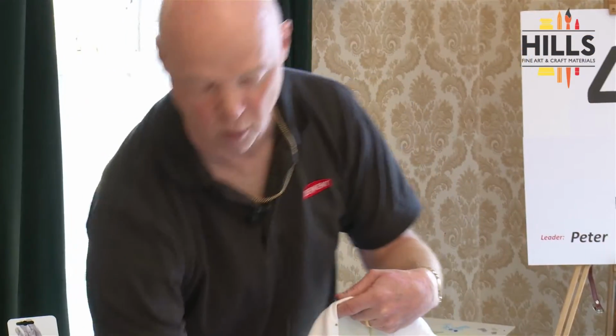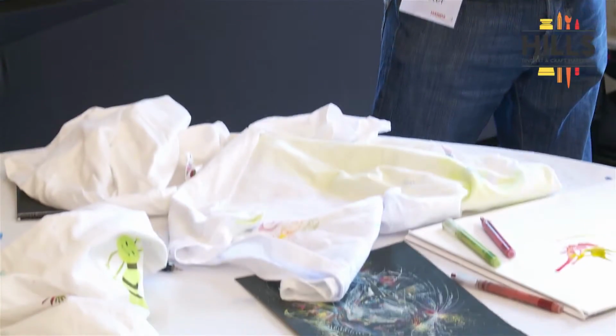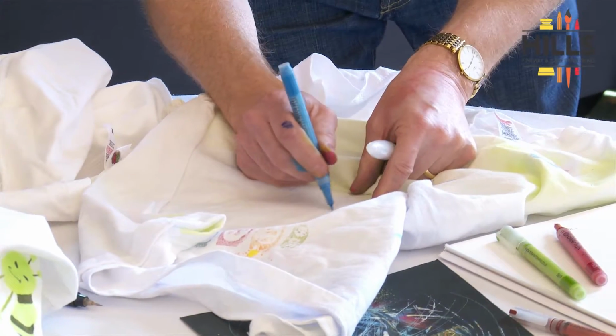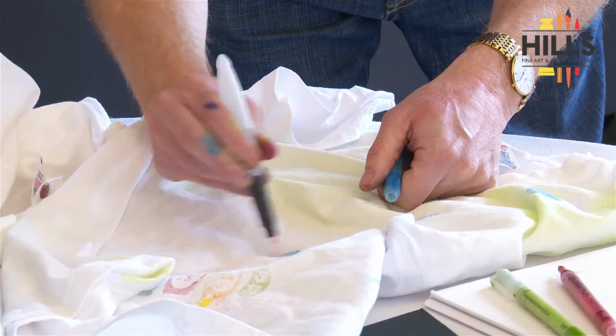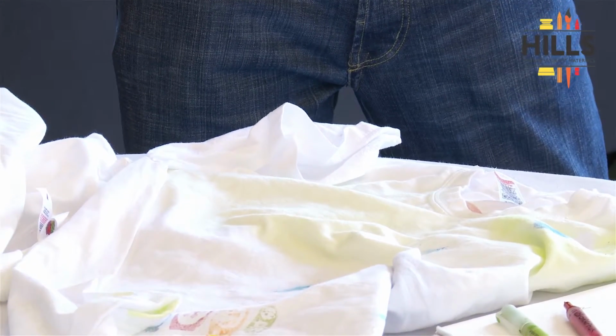So I've used it in a quite detailed way, but you can, as with the paper, if you wanted to work more with water on there, you can just draw on to the material, just as long as you pick it up before it dries. You can just literally paint with it on your t-shirt, whatever design you want.